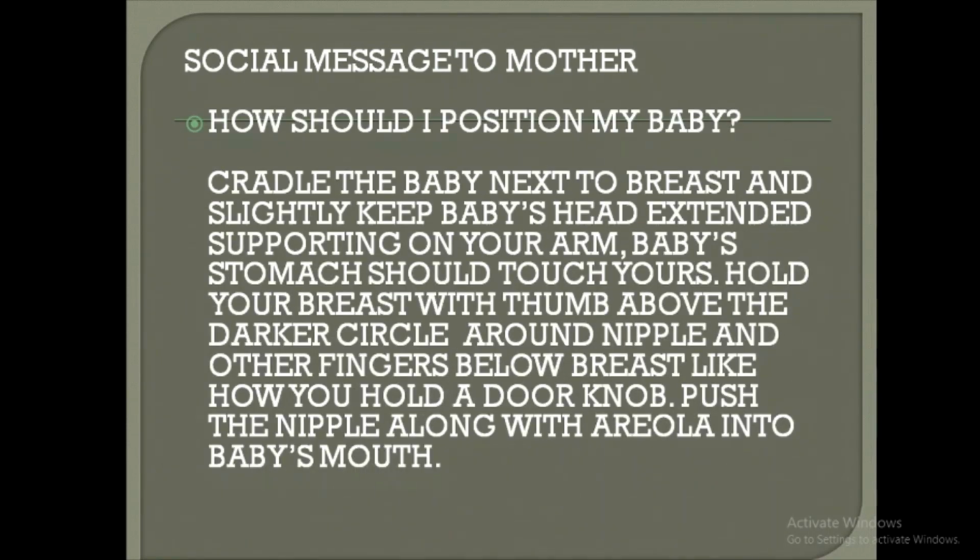How do you position the baby? The position described here is one of the common positions preferred, but always follow the position that is demonstrated by your doctor because they choose that position specially for you based on multiple factors. Cradle the baby next to the breast and slightly keep the baby's head extended, supporting it on your arm. The baby's stomach should touch yours. Hold your breast with the thumb above the darker circle around the nipple and other fingers below the breast, like how you hold a doorknob. Push the nipple along with the areola into the baby's mouth. Don't force the baby into the nipple and areola. It's the opposite that is effective.